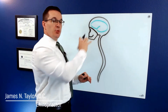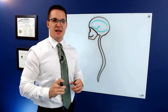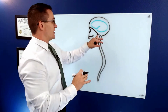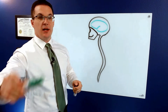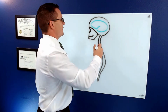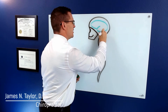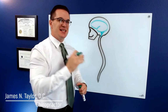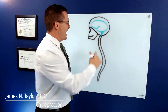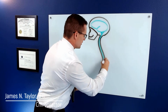Now, our brain is so important, it is the only organ entirely encased in bone, right? The next most important is our spinal cord. So our cord exits our brain. We've got our brain and our brain stem, which in some people was found to extend all the way down as far as C3, the third bone in your neck. After that, it transitions into your spinal cord and goes all the way down.